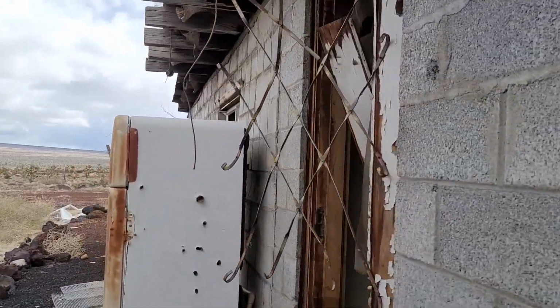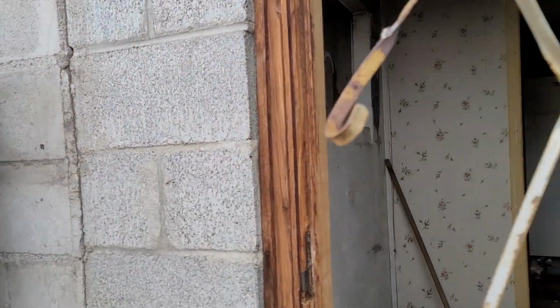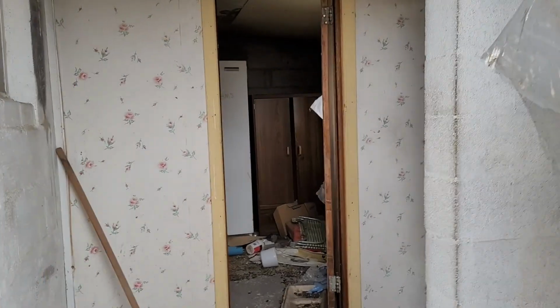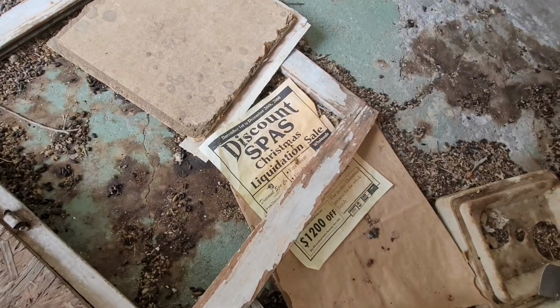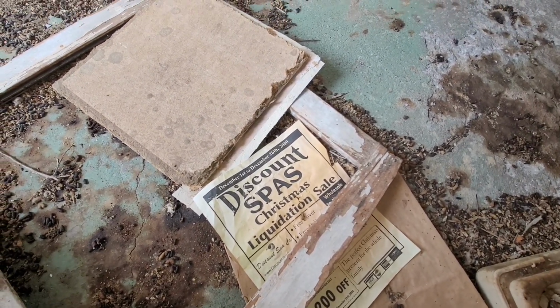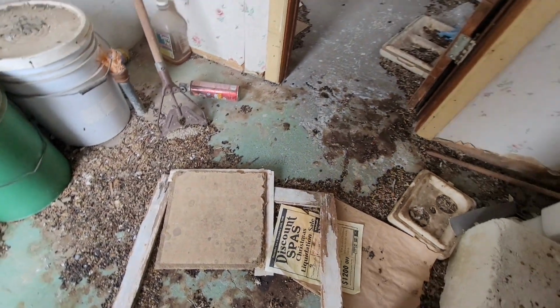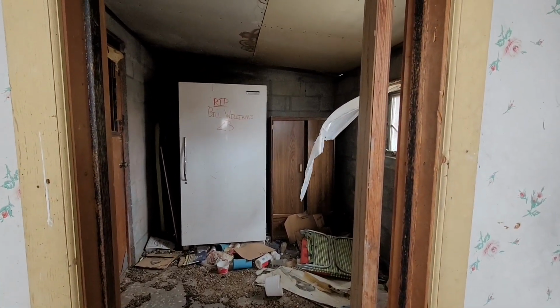Whew, it's cold out here. Let's go inside this cinder block house, if we can. Get out of the wind. Oh, what is this? Guess this might be the back door, the laundry room or something. Christmas liquidation sale. December 1st to 26th, 2000. So people were out here as recently as the year 2000. Wow. Oh my god, look how creepy this is.